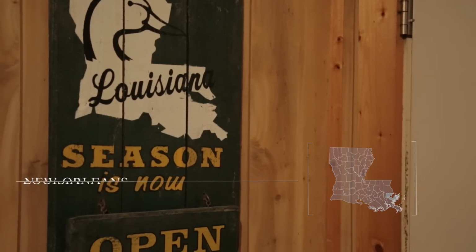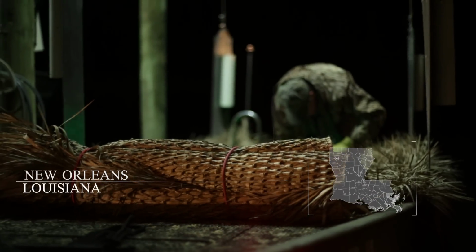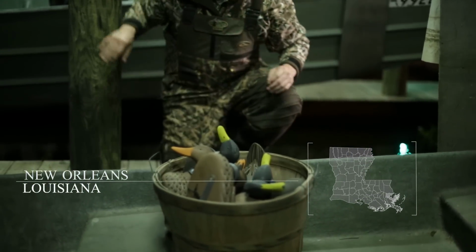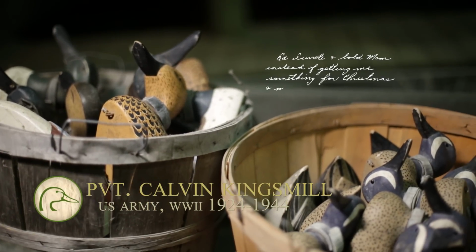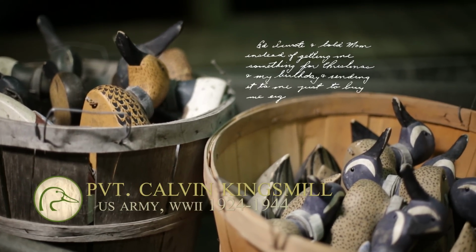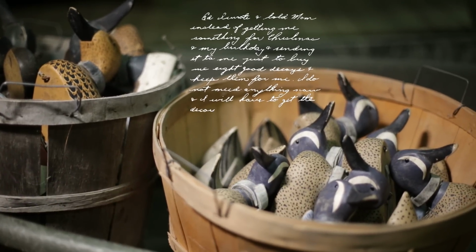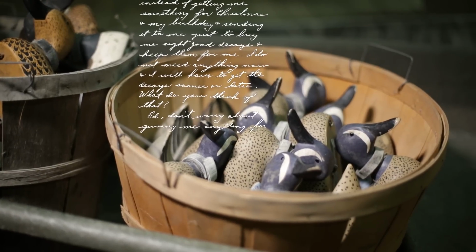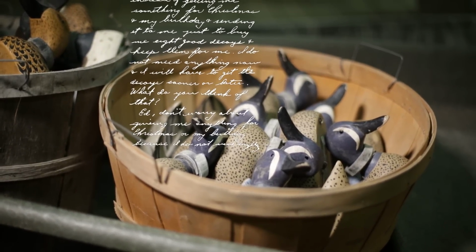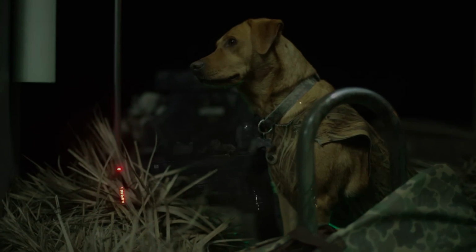My grandfather, he was in World War II. Cal's uncle was in World War II. He brought out a letter, and the story he told us gave me goosebumps. "Ed, I wrote and told Mom instead of getting me something for Christmas and my birthday and sending it to me, just to buy me 8 good decoys and keep them for me. I do not need anything now, and I will have to get the decoys sooner or later. What do you think of that? Ed, don't worry about giving me anything for Christmas or my birthday, because I do not want anything." A week later, he was killed in action in Italy.